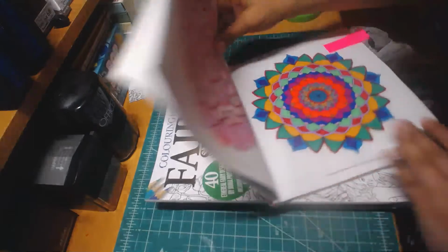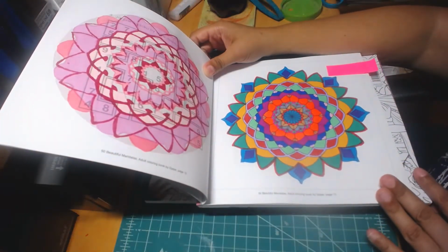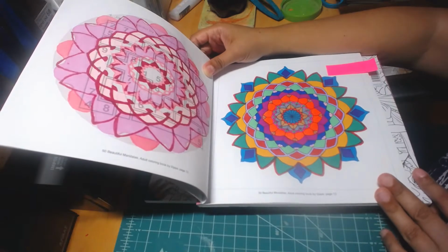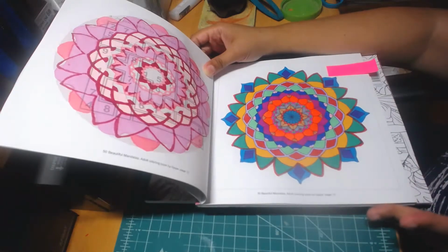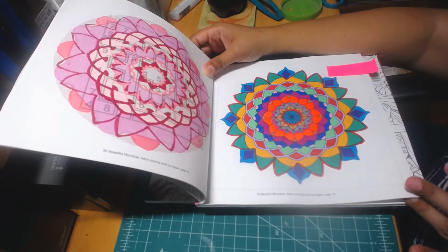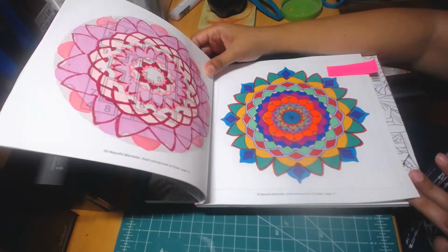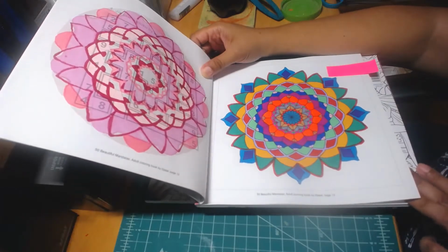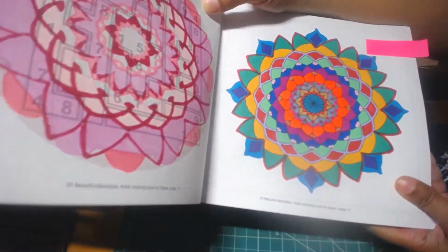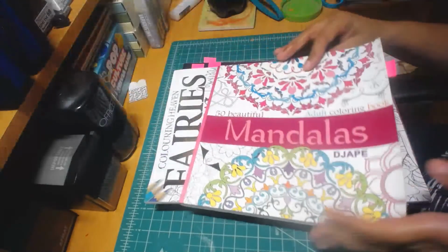Okay, so what I did here, the idea was not to repeat a color. I took some of my markers and decided to take one color out and do it like this. This was from 50 Beautiful. This was one where I chose to do all the colors differently, where I would take a color and then not be able to use it again. So that's how I did that one.